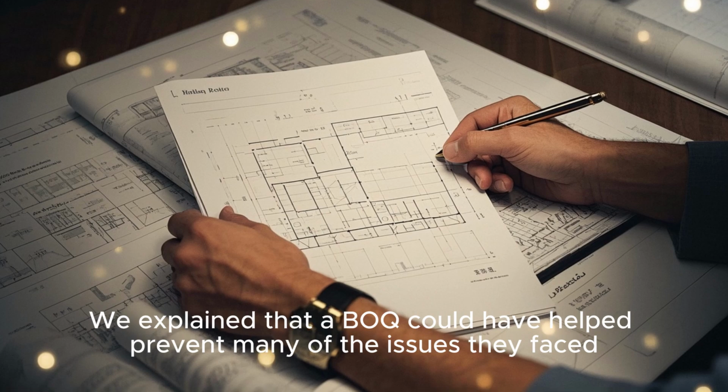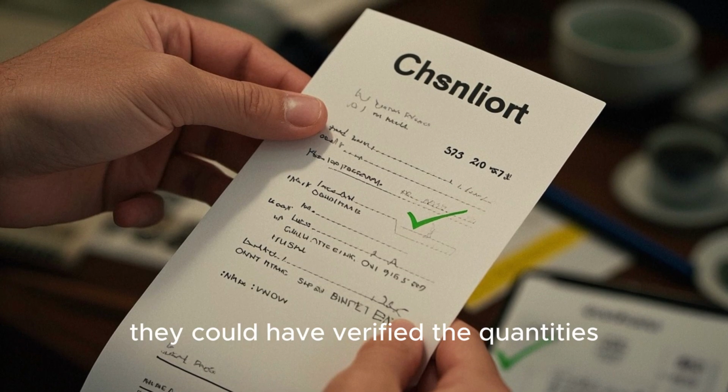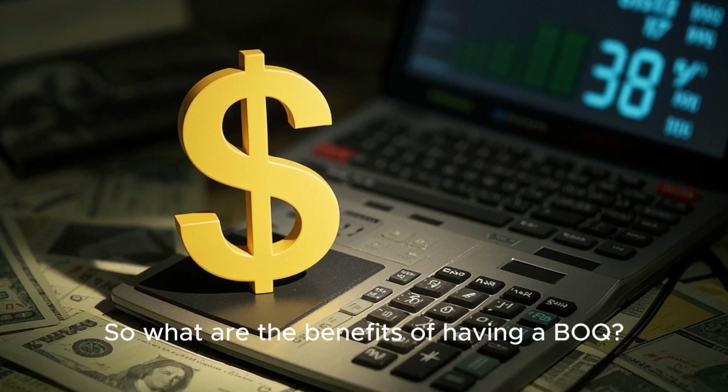We explained that a BOQ could have helped prevent many of the issues they faced. With a BOQ, they could have verified the quantities, compared prices, and tracked progress more easily. So what are the benefits of having a BOQ?